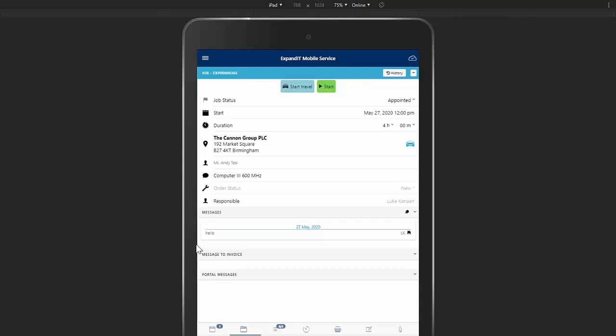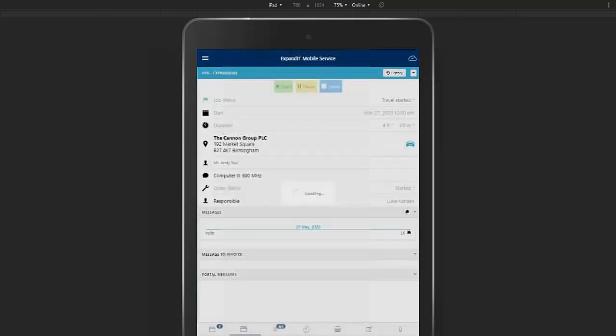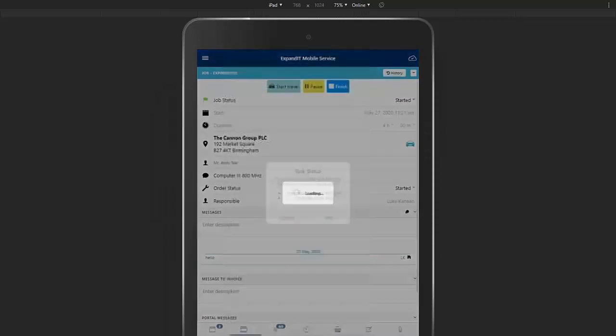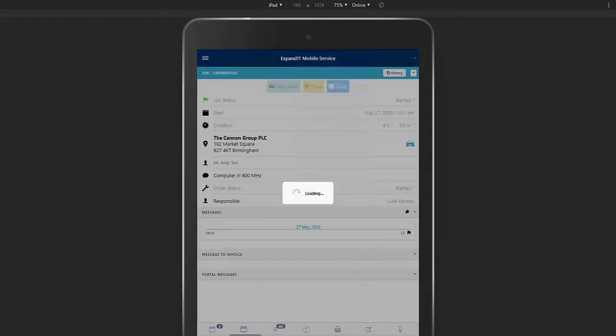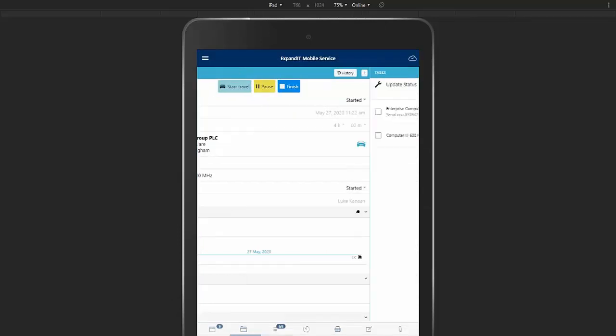We wrote hello. And then from here, I can log my traveling time, because you might bill for traveling time. So you can record that traveling time, or if you get there quickly, you can just hit start work if you're just recording a time against an actual job or service order. So I hit start work, which means we're now on site. We have some work to do, so let's see what I need to complete.